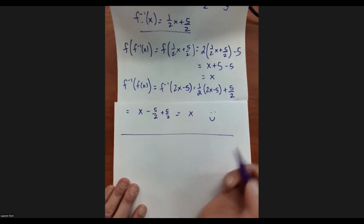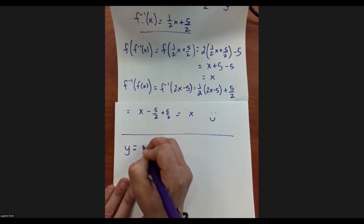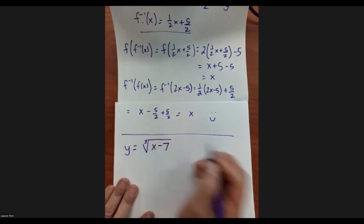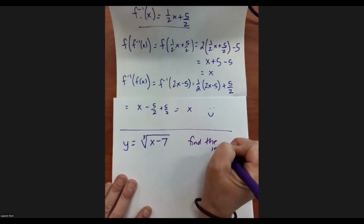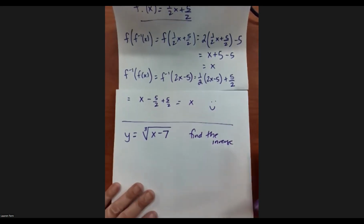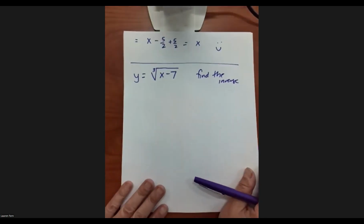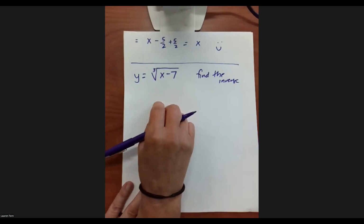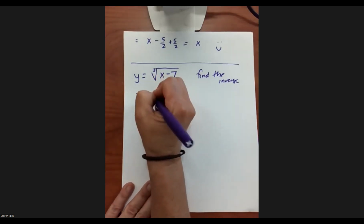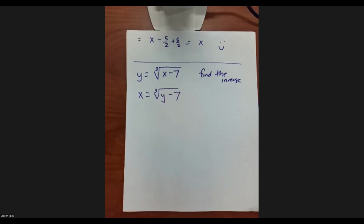All right. What if I have y is equal to the cube root of x minus 7? What if I want us to find the inverse here? Well, step 1 was replace f of x with y. We don't have to deal with that. So what's my first step in practice here? Good job. Switch my x and y. And now we've got to solve for y.